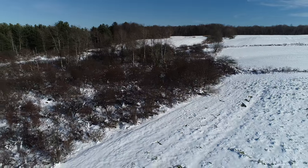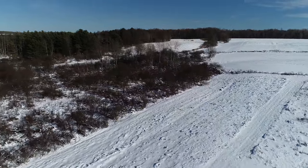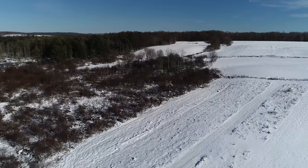Good morning, everybody. It is 5:35 in the morning on December 4th, and I'm going to try something a little different this morning than how I have been hunting. So there's been a really nice buck that's been spending a lot of time in the red brush right here below the house.